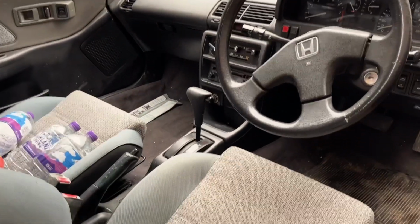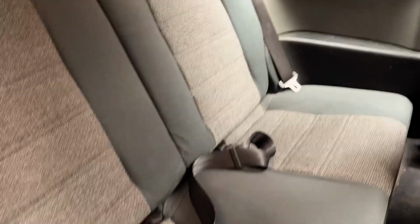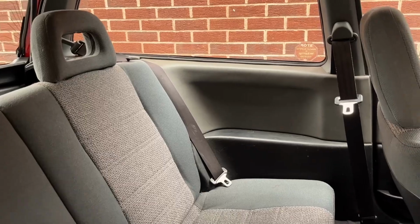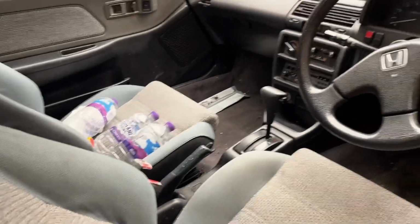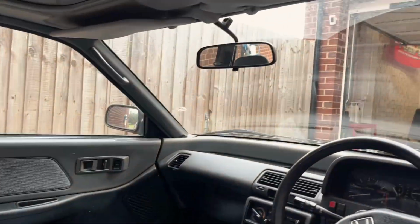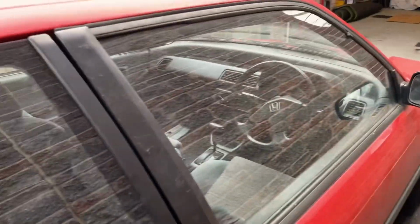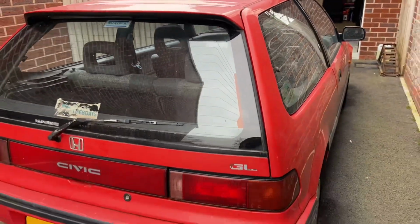The stereo does work. It picks up hardly any stations. Seats are pretty good. Rears are absolutely immaculate. Even got rear headrests, which I didn't think the non-VTEC models had, but here we go. Driver's seat's got a little bit of wear on the bolster, but who cares? I can get that repaired or replaced. Yeah, generally a pretty nice example. Just over 100,000 miles on the clock, 106 it ticked over on my way home.